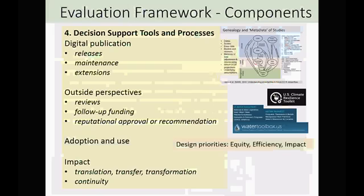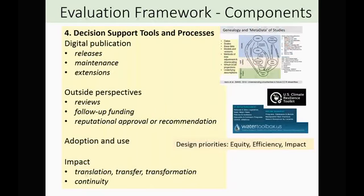And so I'm going to cut to the chase right here, just for anybody who has to leave early or tunes out a little bit as we go along. But I'm just showing you that one piece of the proposed framework that deals specifically with decision support tools, you can see that it's number 4. It implies that this framework is larger than just decision support tools as software. We have digital publication issues, like just how you turn a tool into a publication and get credit for that as a publication. But we have other issues, we have other pieces, including the outside perspectives.